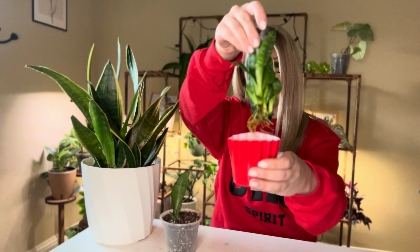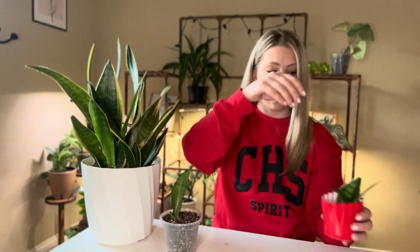Because it just seems like it's doing totally fine in water. And if you have a snake plant in water, that's just like an established plant that lives in water, let us know how it's doing, because I'm really considering just letting it be like a water plant and just doing full hydro for this one.